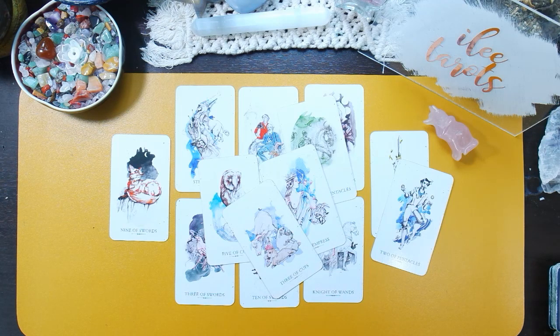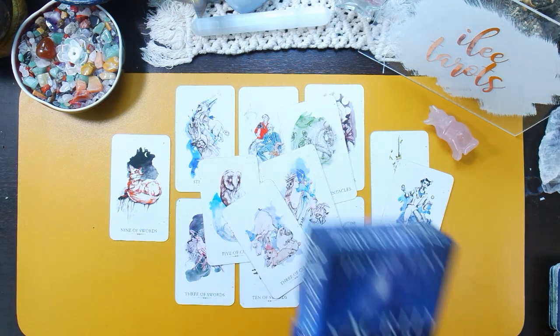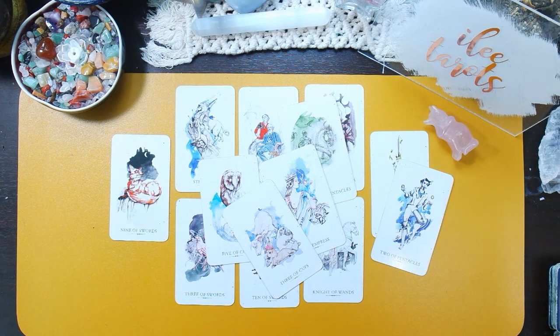Okay, let me find a suitable oracle card for you. I feel like doing this one for you. Okay, so I'm going to pull one card from the Sacred Destiny Oracle deck for you. All the oracle cards that I pulled for the other piles are going to be different from yours. I just want you to know that, I guess. All right, so let's see, what do we have here?